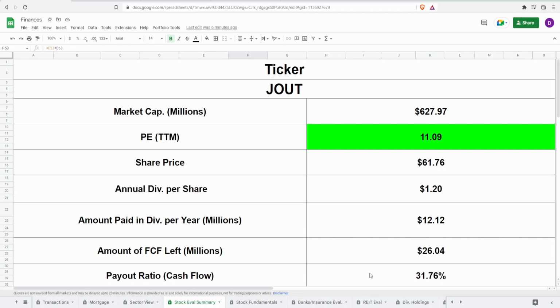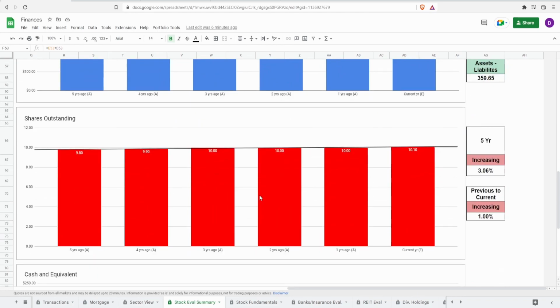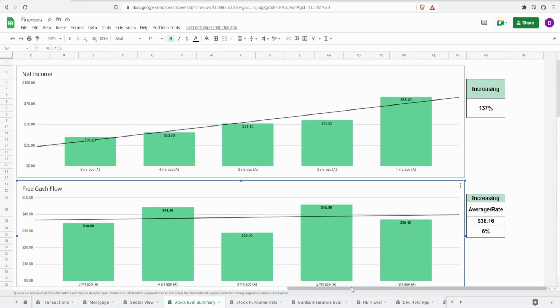All in all, when it comes to JOUT, honestly, I think you may have found a gold mine, because this is looking fairly good pretty much all over. Now, my 2 points of concern are the fact that their free cash flow isn't that consistent, and the fact that we just saw their cash from operations going negative this year. That's a little bit concerning. And the other point of concern is the fact that they are increasing their shares a little bit. So yeah, not that good when it comes to that.